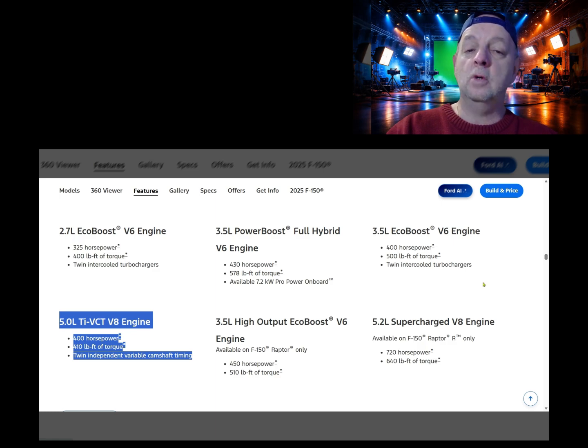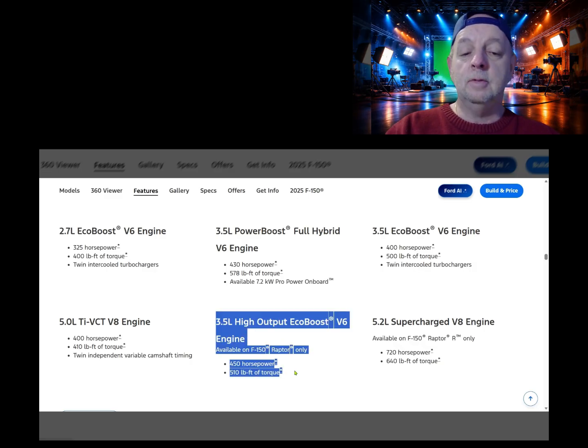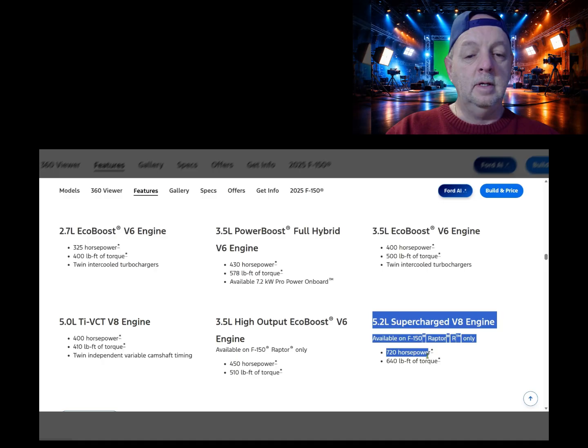All right, best off-road performance. This is the 3.5-liter High-Output EcoBoost. This Raptor-only engine makes 450 horsepower and 500 foot-pounds of torque. Now, let's get into the real supercharged one. If money's no object, you can go with the 5.2-liter supercharged V8. This Raptor R-only engine makes 720 horsepower and 640 foot-pounds of torque. Not the practical one, though, okay?